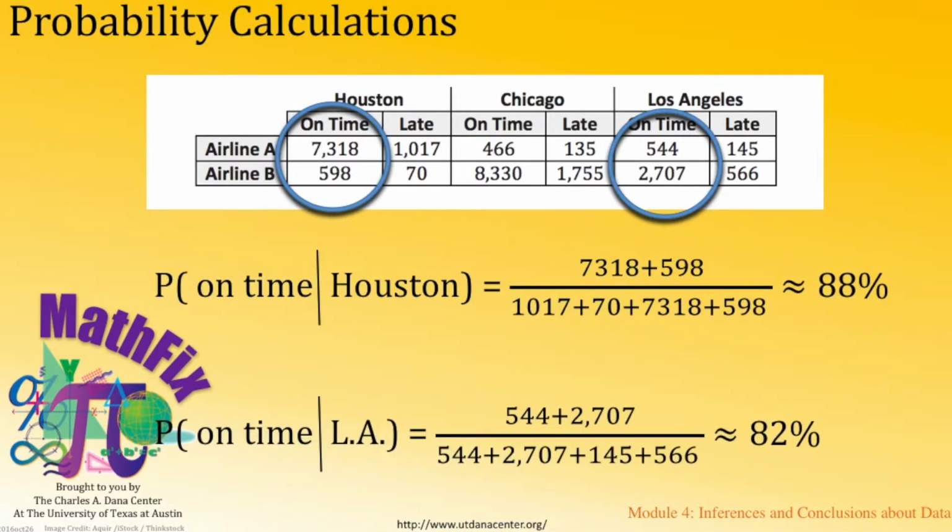In this case, we need to consider the probability of a flight being on time and late into Houston and LA to actually determine who is correct. Here, to find the approximate probability that a randomly selected flight arriving in Houston will be on time, we must add together all of the on-time flights between airline A and B and divide by the total number of on-time and late flights on both airlines. Given this, the probability that a randomly selected flight arriving in Houston will be on time is 88%. Doing the same for LA, we get only 82%.